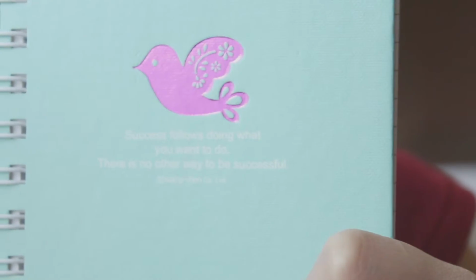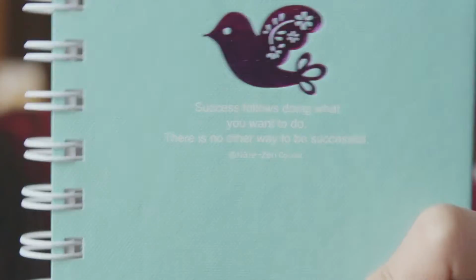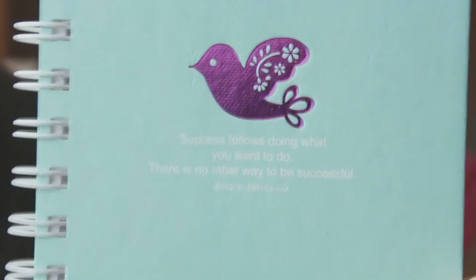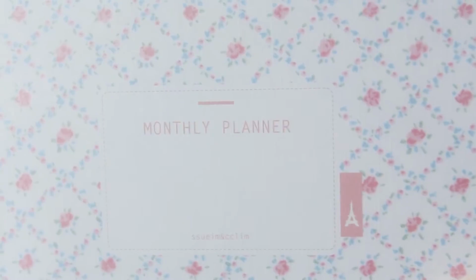So it says, success follows doing what you want to do. There is no other way to be successful. And that quote really inspires me. So I was like, that one, I really need to have that notebook. And the other one which came with it is a monthly planner.